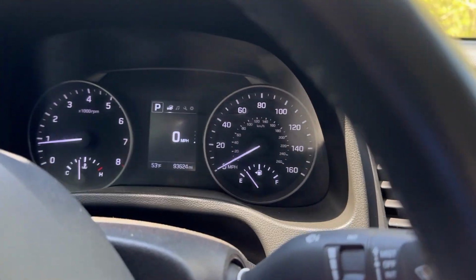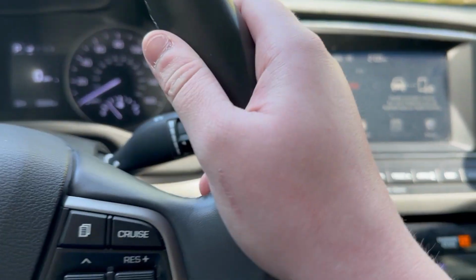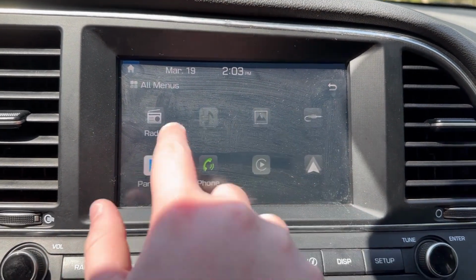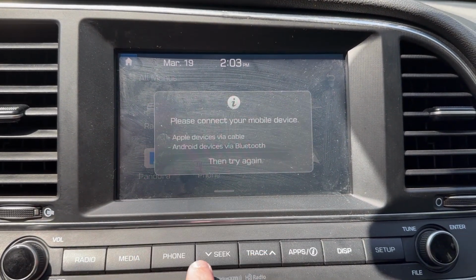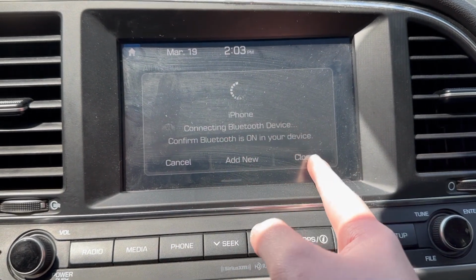You do have normal, eco, and sport modes. They just change the transmission shift mapping. Here's your center screen a little more in depth. You can click menu. You have Pandora, actually, I think. What does this do? Yeah, connect to your mobile device. But you have a phone menu. It's not the fastest thing.